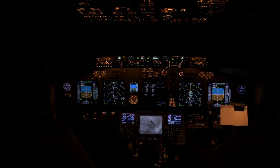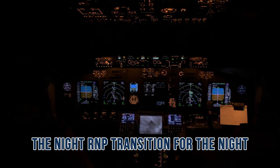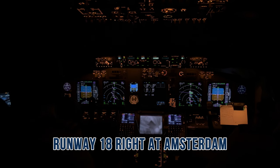Zavia 5134, good avond. Proceed direct to Porwa to intercept the River 1 Charlie transition for the RNP 18. Porwa for the RNP 18 in the transition, River 3 Charlie. So since it's already late, we're going to do the night RNP transition for the night RNP arrival into runway 18 right at Amsterdam.